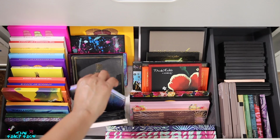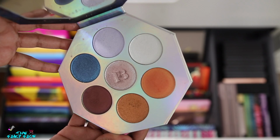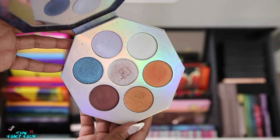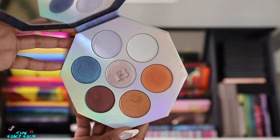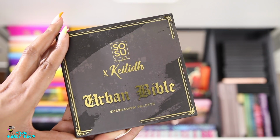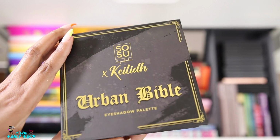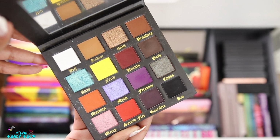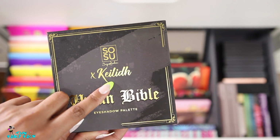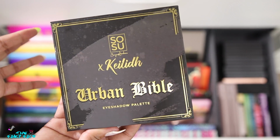Then we have another Fenty Beauty palette. This one was like the highlighter duo palette, which I was fine with because some of these shades are really nice for placing on the cheeks as highlighters or on the eyes. So I picked this guy up. Then we have this collaboration palette with Kaylee and Sosu, and this is the Urban Bible palette, right? You're probably looking at this and saying, how did I get Kaylee from that? It's Kaylee though, so yeah.